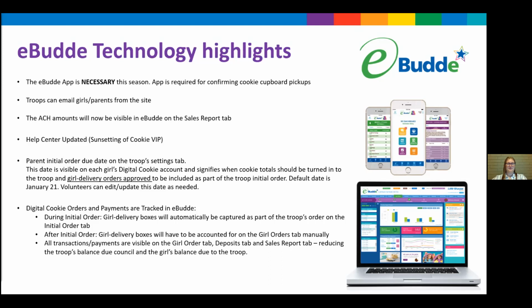But I want to make that distinction that at least for that short window of time for January, you don't have to worry about entering anything into the system. As far as her online sales quantities, you'll only want to worry about what you've collected and what she's tracking on her girl order card that you'll need to pick up.